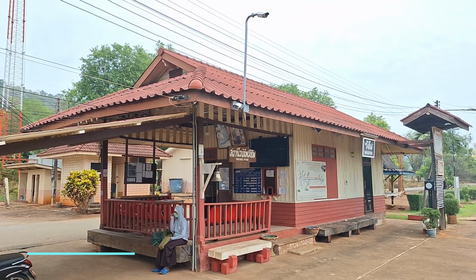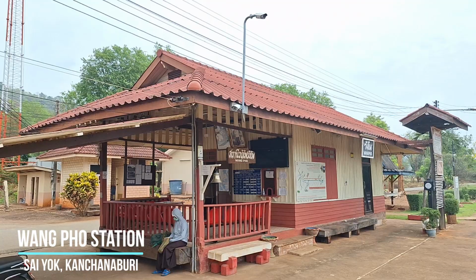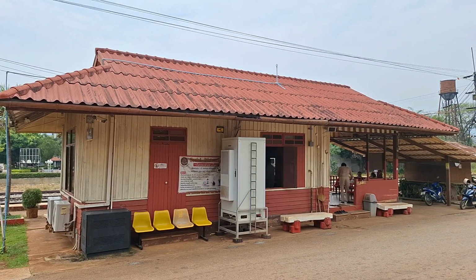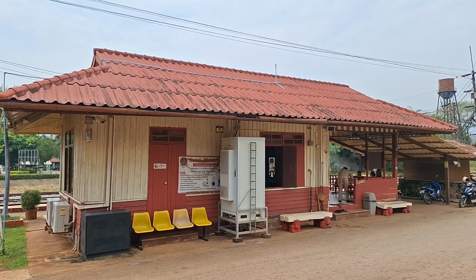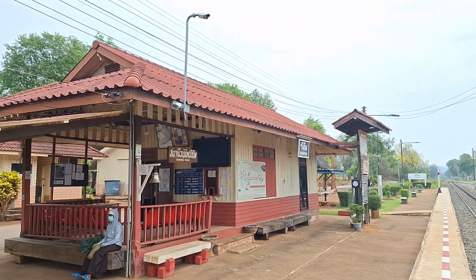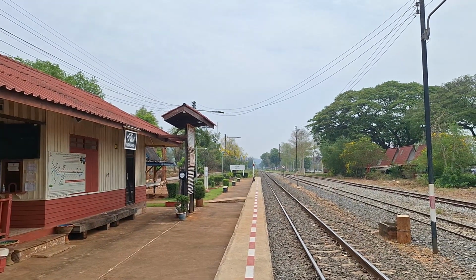Okay, so our next station along the Death Railway line is Wang Po. It's a nice little station, this one. And apparently there's a train coming in about 10 minutes up the line towards Nam Tok.